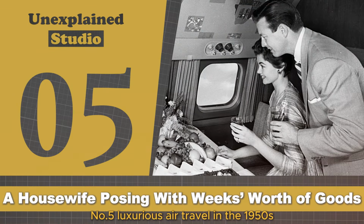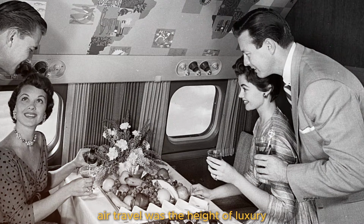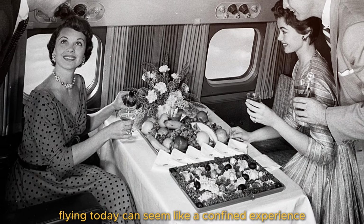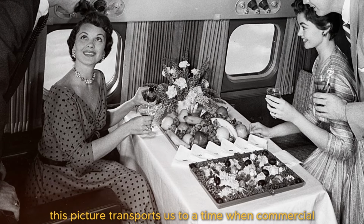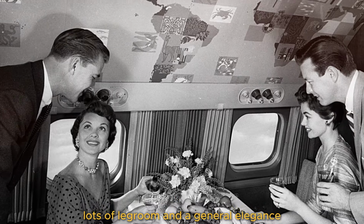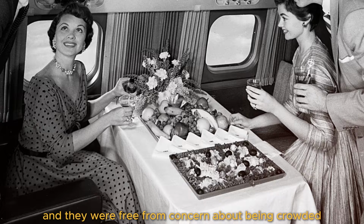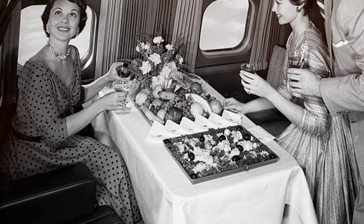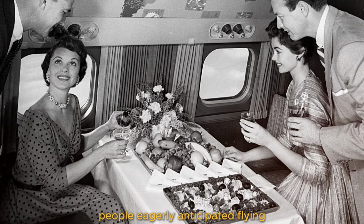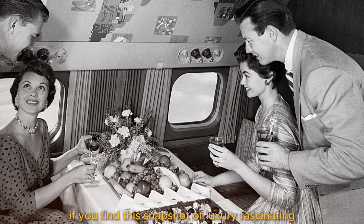Number 5. Luxurious air travel in the 1950s. Though earlier in the 1950s, air travel was the height of luxury, flying today can seem like a confined experience. This picture transports us to a time when commercial aircraft carried roomy seating, lots of legroom, and a general elegance. Dining on actual food, passengers appreciated first-class treatment, and they were free from concern about being crowded like sardines. It's difficult to imagine that once at a time, people eagerly anticipated flying. Just wait till you view the next picture if you find this snapshot of luxury fascinating.